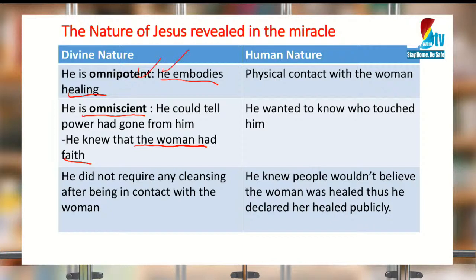Lastly, Jesus didn't require any cleansing. Remember, we said according to Leviticus, the woman with the flow of blood was considered unclean. And anything she touches was considered unclean as well. But Jesus was touched by this woman. He didn't require any cleansing, to show that he's divine. Human nature, he's human because he had physical contact with the woman. He wanted to know, as any human being would be curious to know who touched him.